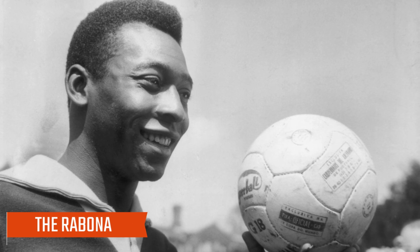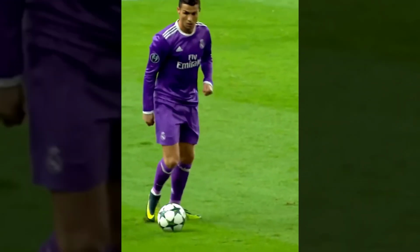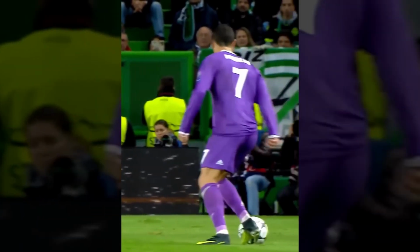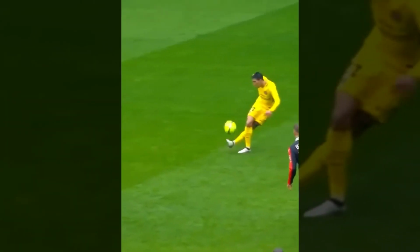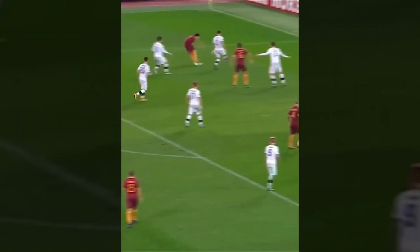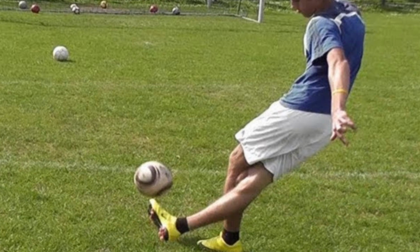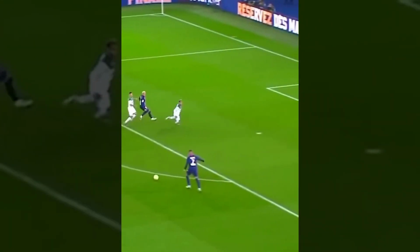The Rabona. Here's another gem that Pelé introduced to the game, the Rabona. It's crazy how this move has become a regular showstopper in football over the past decade or so. We're talking big names like Eden Hazard, Neymar, Luis Suarez, Angel Di Maria, Cristiano Ronaldo, Lionel Messi, and Erik Lamela, all pulling off this slick move in competitive matches. They basically wrap one foot around the other to set up some jaw-dropping goals and assists.